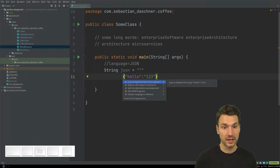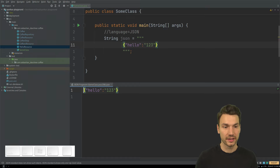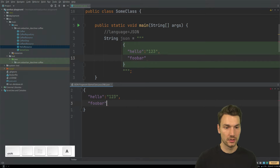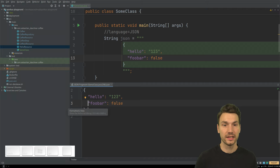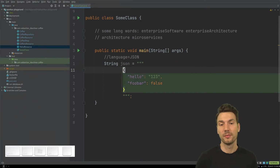And that's really nice. I can also edit this in a fragment, which is kind of cool. And then I can use some other features here. For example, what's really nice, I can then say, hello foobar false. I can say format this, Control-Alt-L, and then it already formats it. This is especially helpful in JDK text blocks. And then, let's close that editor, I have this available here for my string.